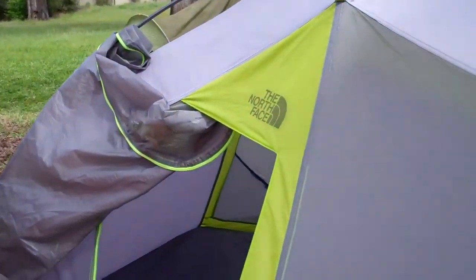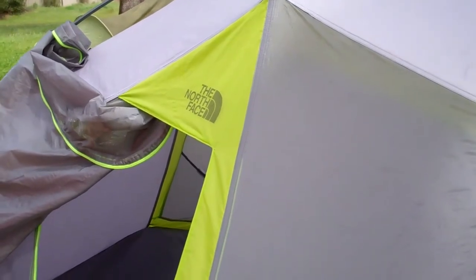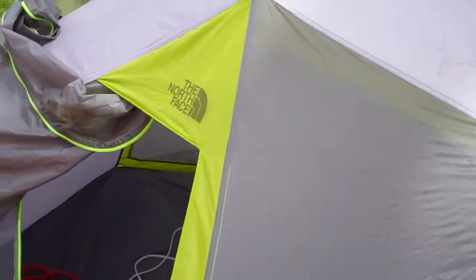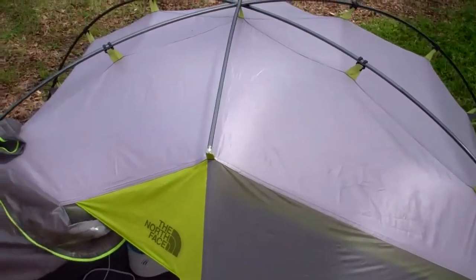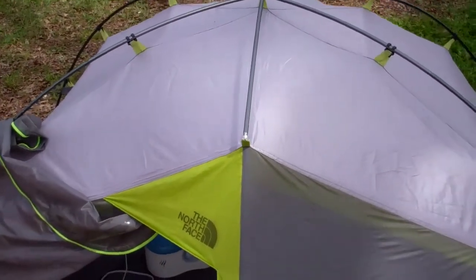I'm the tech rep for the North Face, and today we're going to talk about the Phoenix tent. This is a single wall tent, and it's a unique approach to single wall tents. The problem with single walls in the past has always been breathability and condensation on the inside, right?